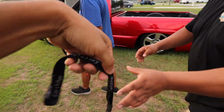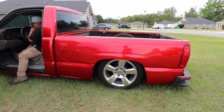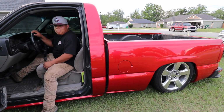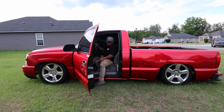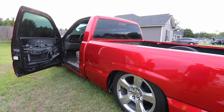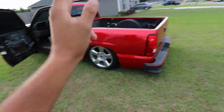So here we go. Cold start. Somebody start it up. Let's see how it sounds. It's been sitting for weeks and weeks. A few days, then we tank it up. Chopping, huh? It sounds so hollow because of the grass. All right, guys, right now what we're about to do is back these trucks up, get them on the street. We're going to start swapping tires and wheels, and we'll keep you guys updated.